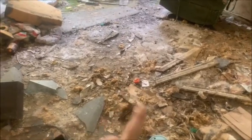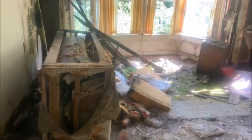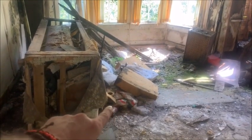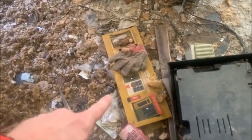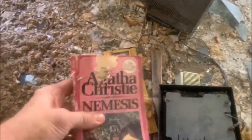There's like a toy airplane, and there's an Agatha Christie book, and there's bristle blocks. There's 80s toys in this dump. There's a Sesame Street, I was gonna say Oscar the Grouch, Sesame Street comforter. And this little toy post office, and Agatha Christie Nemesis.